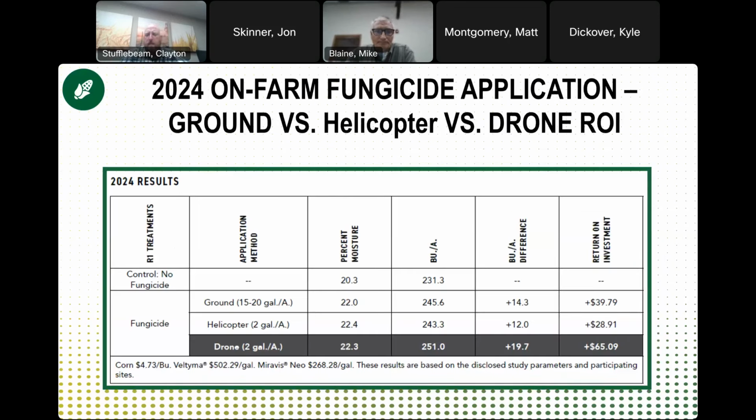And while we're here, I had a couple questions come in the chat box. So two questions when it relates to drone applications. Are the drone spray tests sprayed with dew on the leaf surface? And a follow-up question is, was the pH of the water consistent between ground, plane, and drone applications? Okay. So the first question there was, was dew present when the applications were made.